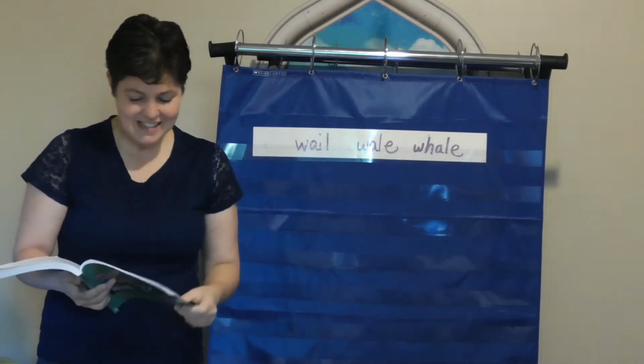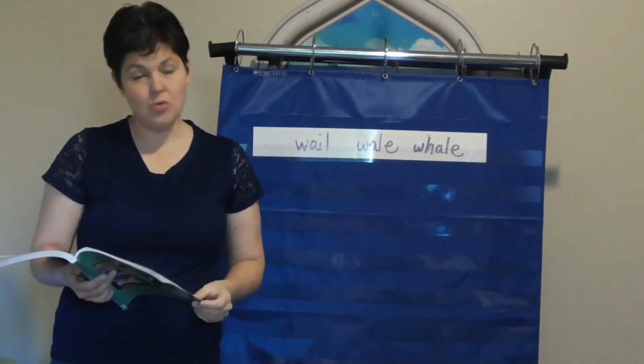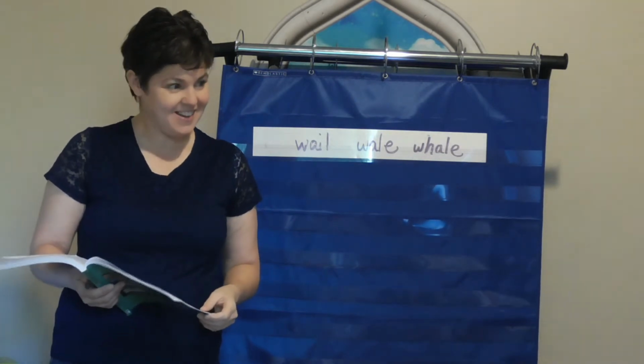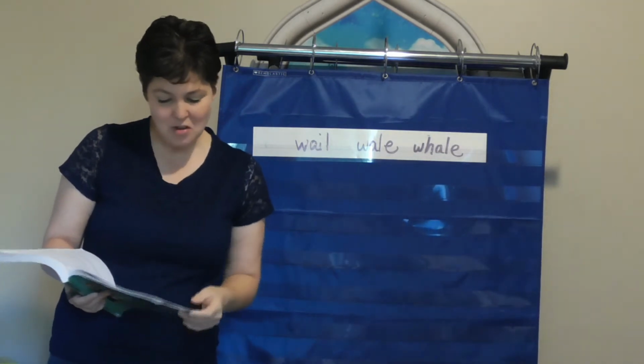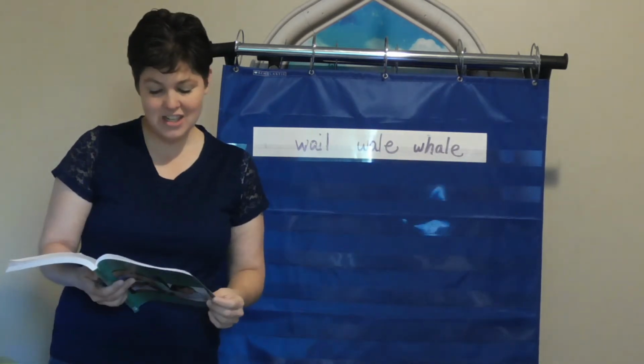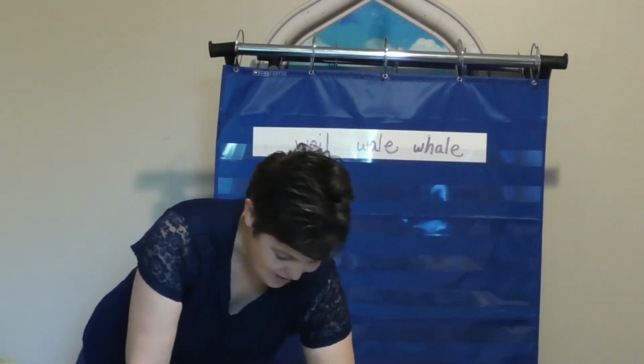To a whale, this type of whale, W-A-L-E, is a ridge of fabric or a skin welt. That's really interesting. I don't know that we use that one very much. Or whale, a large sea-dwelling mammal. Okay, of course you're familiar with that.